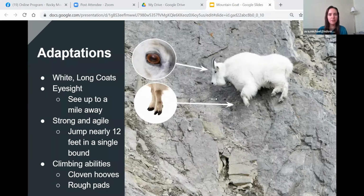They will jump nearly 12 feet in a single bound, and this really helps them to climb these mountainous areas and these rocky ledges. So they have these incredible climbing abilities, of course, with their cloven hooves, as you can see in the picture. Whenever they are running, sometimes you can find their prints in the soil, and they will have spread out toes. And this usually means they are moving very quickly. If the toes are closer together, that means that they're very relaxed and they're walking slowly or standing for a long period of time. But they do have these rough pads that are able to hold on to these ledges very easily.